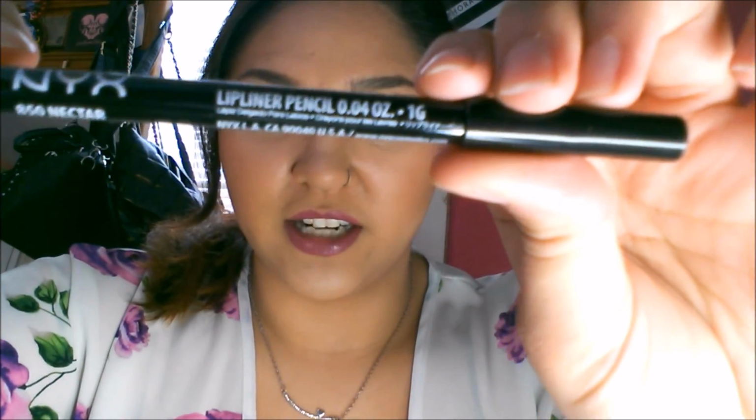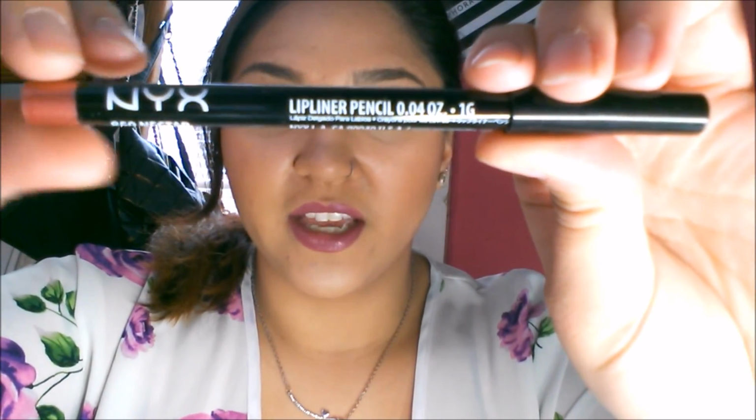And then also with a purchase they throw in a free gift, and they sent me the NYX lip pencil in the color Nectar. So that's really nice that they just add in a free gift, and this is a really pretty color. And the NYX lip liners are really, really nice and long lasting, so it's really cool that they added that. And so far I'm really liking this primer as well.